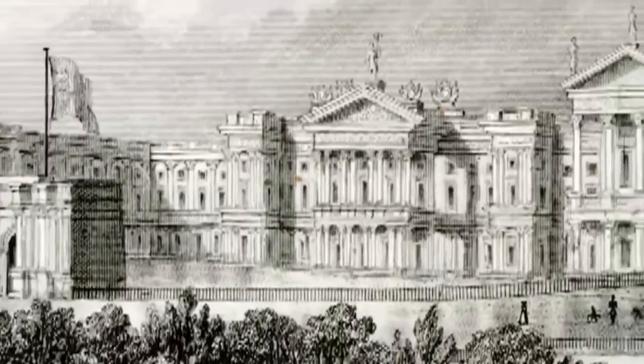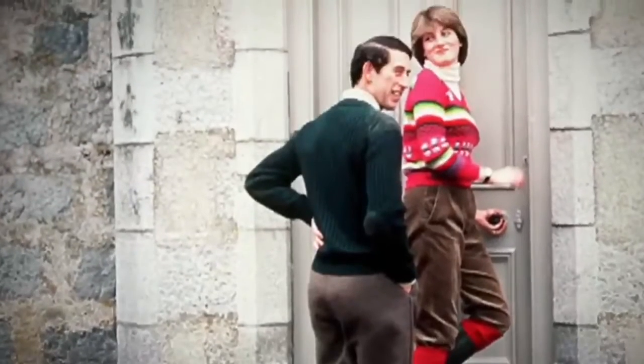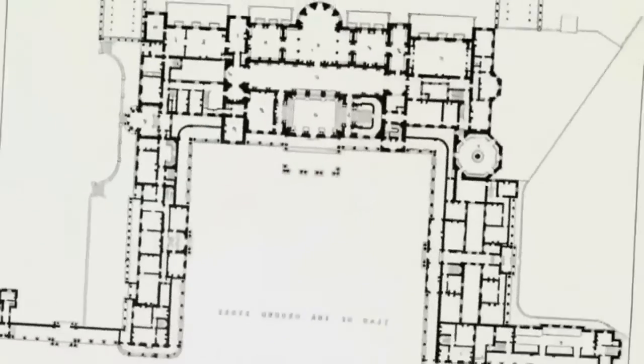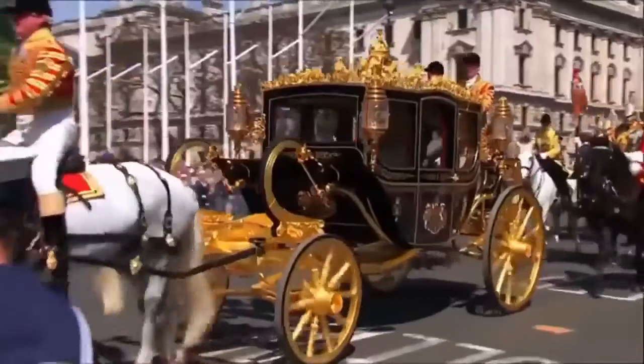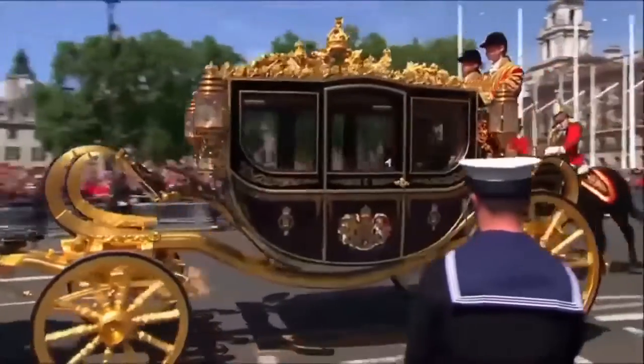We explore the blueprints for the most famous royal palace in the world. Every one of those rooms is a glitzy show-off piece. And discover it has unwanted house guests. Buckingham Palace has definitely got a rat problem. And we reveal the secrets of one of its historic royal coaches. The coach isn't just a way of getting the Queen from A to B. It's a time capsule of British history across the ages.